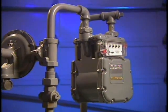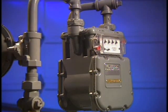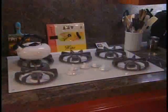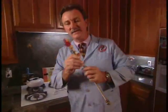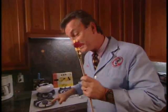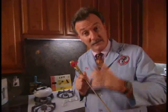If your gas is turned off, leave it off until service can be restored safely by a Pacific Gas and Electric service person or other qualified professional. Most gas appliances have an individual shutoff valve like this one right here that allows you to shut off the gas to that specific appliance. It's a good idea to know where these appliance shutoff valves are located in the event you have a problem.